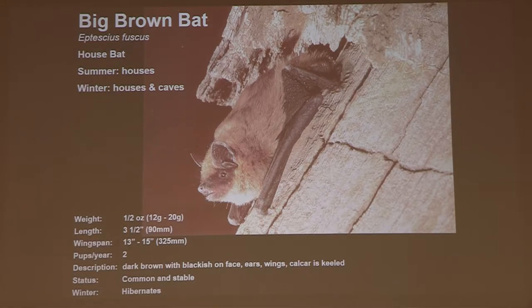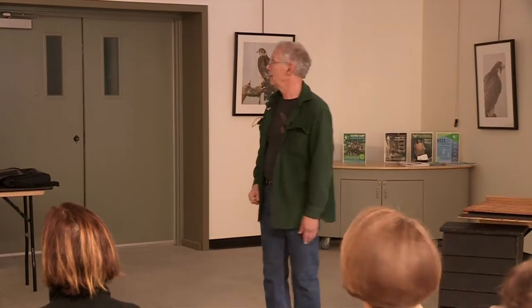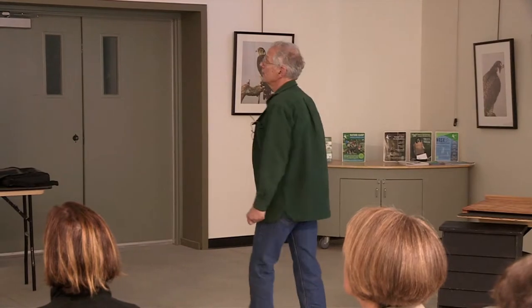So it's only this tall, tiny little thing, weighs a whopping 12. I think this guy that we're going to release weighs 14 grams or thereabouts. We're going to actually weigh him. I'll show you how we weigh bats so we know, when we released him, how much this guy actually weighed. We have been tracking his weight since we got him, because that's important for us to know.